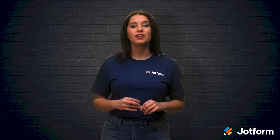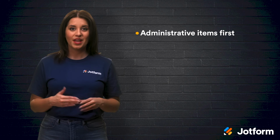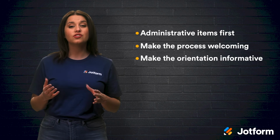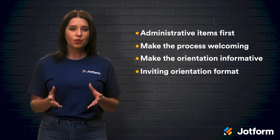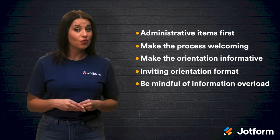Okay, let's do a quick recap. New employee orientation is crucial for your employee retention, and it helps new hires become more comfortable with the company. Keep these tips in mind when planning your orientation. Get administrative tasks out of the way as early as possible. Make the process welcoming to the new hires. Make the orientation informative with time to answer all of their questions. Switch up the orientation format to be more inviting. And avoid information overload.